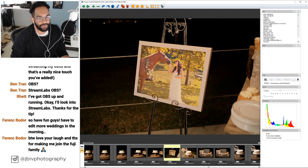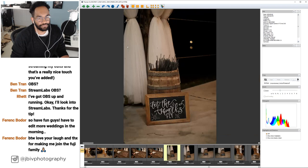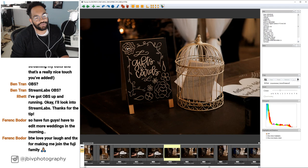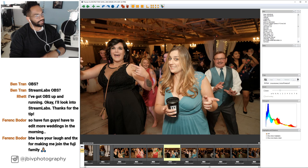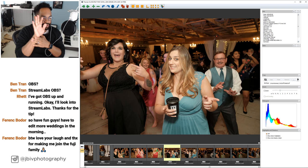Here goes some more details. All this was off-camera flash. And the main reason I use off-camera flash is so that I can get the light I want, but then also kind of control what area it's coming from. Because obviously, if you're getting these close detail shots of stuff, but the flash is on your camera, then your flash is like mad close to the subject.